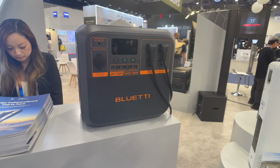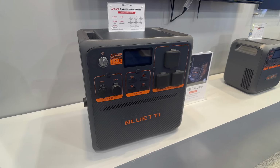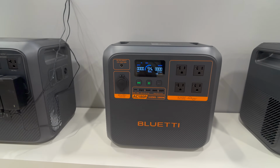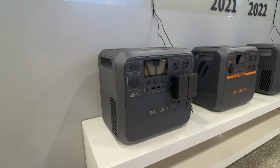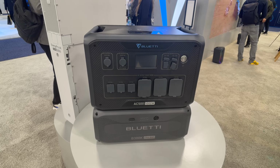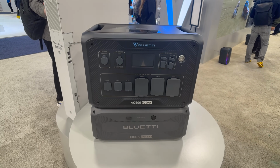They also had more and more and more of their products being displayed throughout the entire booth. Interesting side note, pretty much all of these units are live. There were a couple of mock-ups, we'll talk about those in a moment, but pretty much everything here was actual production models that work. That's different from what you see at most other booths.